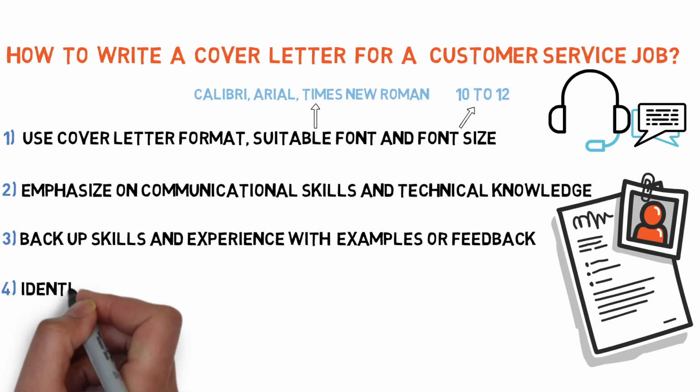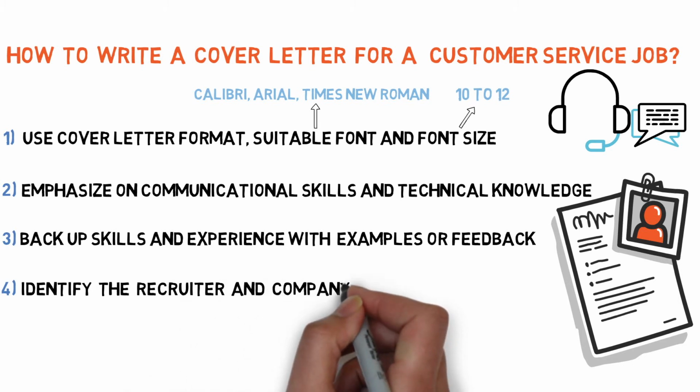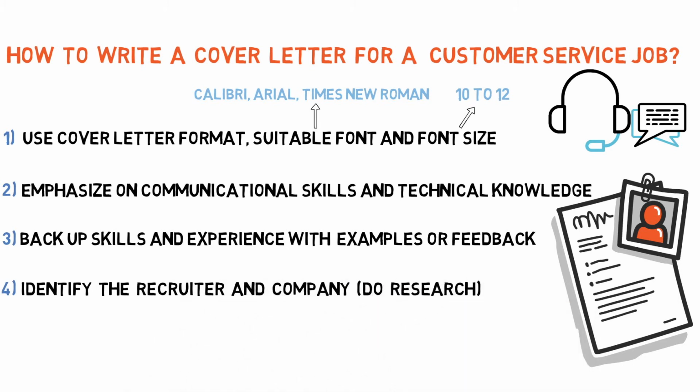Fourthly, find out whom to address your cover letter to. That means do proper research on the recruiter and company you are applying for. For instance, add related context to gain more information.